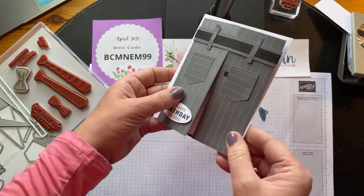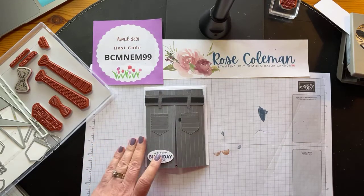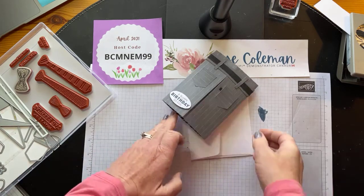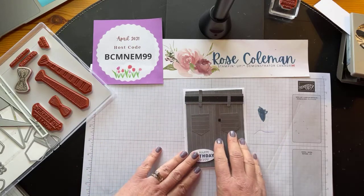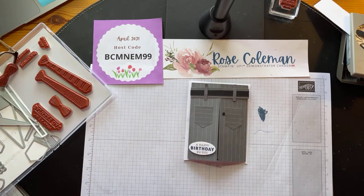So there we have it. We have our nice little pinstripe dress pants card. I hope you guys enjoyed this one. And I hope you will grab your products for your Father's Day and all your masculine stuff coming up. This paper never carries over, we'll have brand new papers in the catalog next week when the new catalog goes live. But this paper, you want to definitely snatch that up before it is gone.